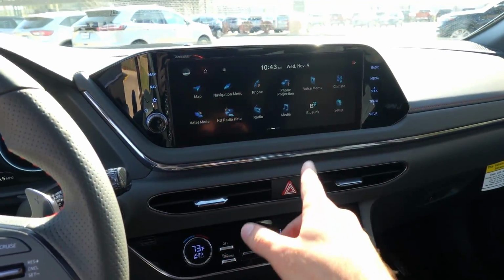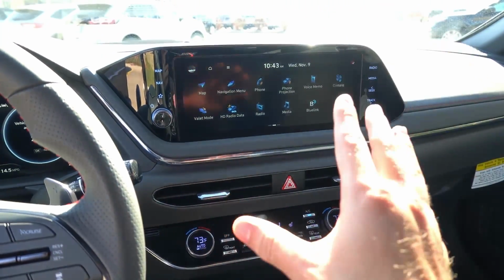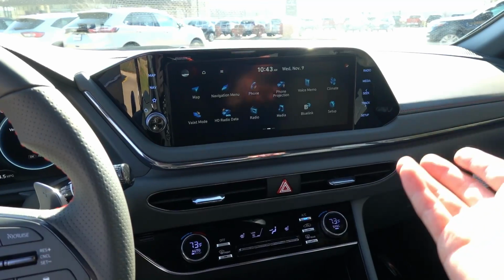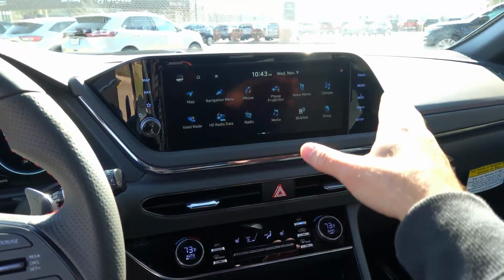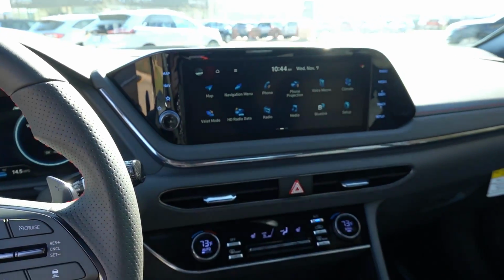It's very easy to use. I definitely like this infotainment. I think it's one of Hyundai's better ones. But personally, it would be nice, again, to see wireless Android Auto and wireless Apple CarPlay. You have some touch-sensitive buttons around the screen with a dedicated volume and power knob.